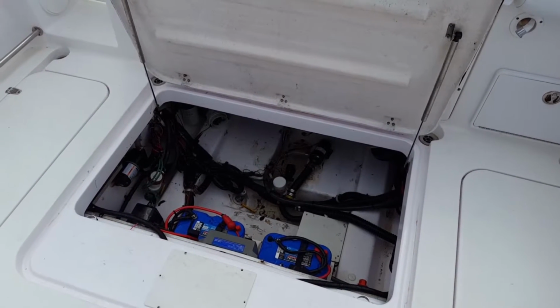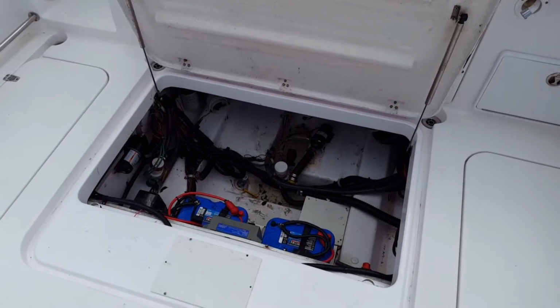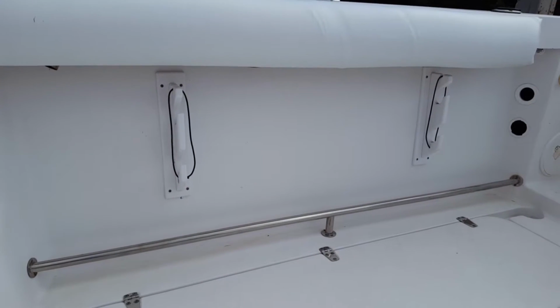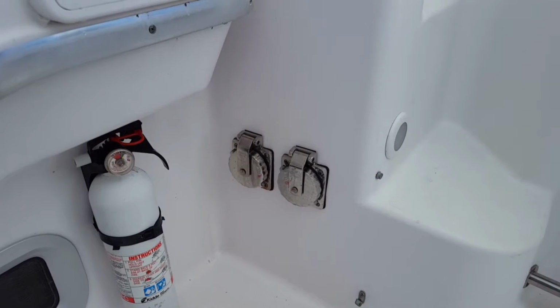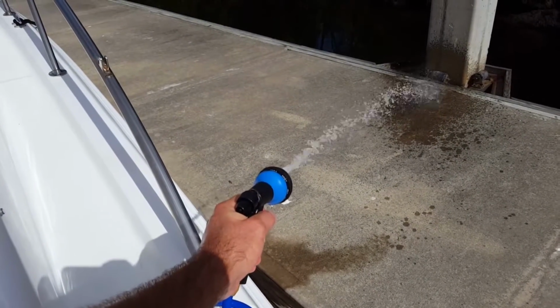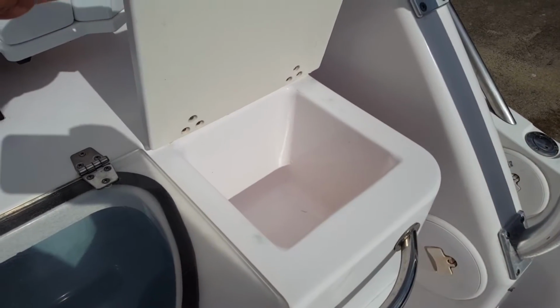The best bilge access in the industry on the 32 Express. You can get at every pump, every battery, everything very easily. Great bolsters on the port and starboard side, stainless toe kicks, as well as wonderful rod storage. There is your shore power hookups and obviously your Coast Guard fire extinguisher. 55-gallon PSI raw water washdown with a 25-foot coil hose.